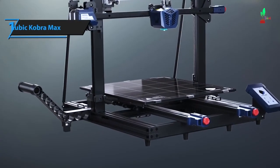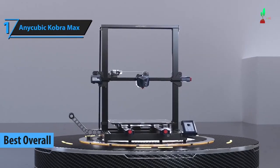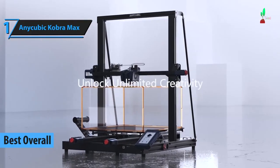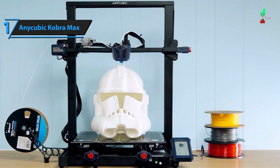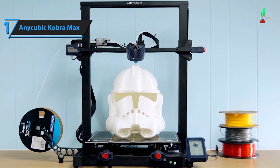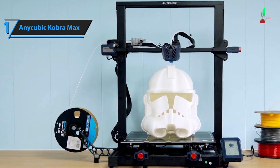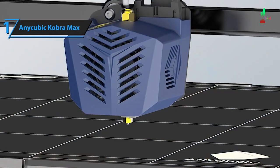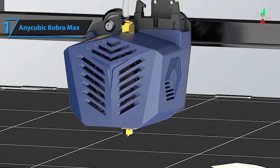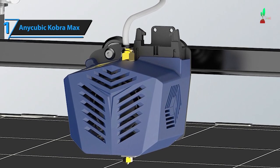We proudly present our top pick for the best 3D printer in 2024, the Anycubic Kobra Max. This remarkable machine stands tall, boasting an impressive build volume of 400 by 400 by 450 millimeters, making it one of the most spacious options for home-based 3D printing enthusiasts. The Kobra Max inherits many beneficial features from its predecessor, the Viper, while also introducing some new enhancements. Its expansive build volume allows for larger-scale prints, making it ideal for ambitious projects.